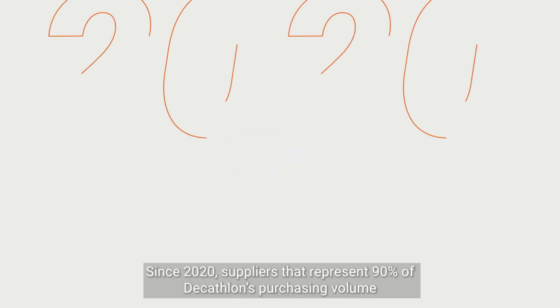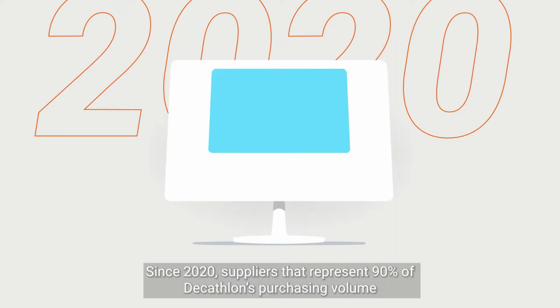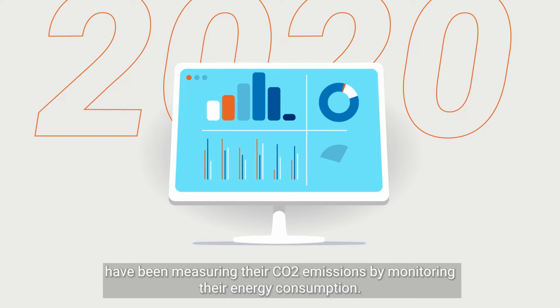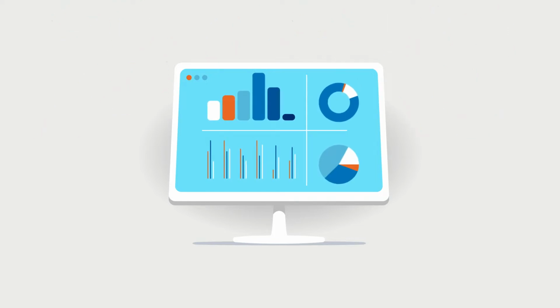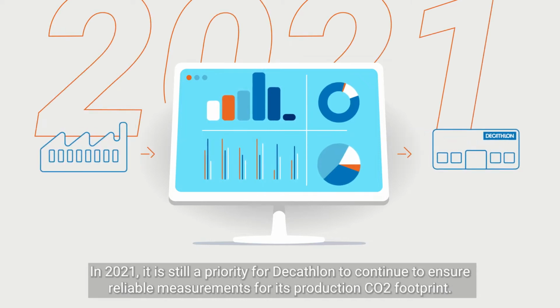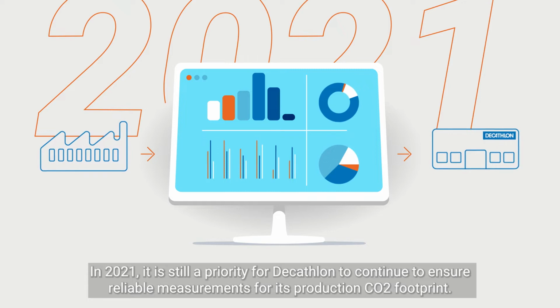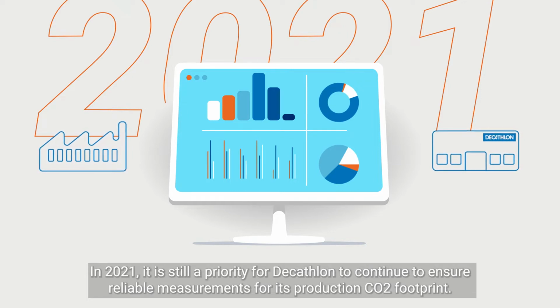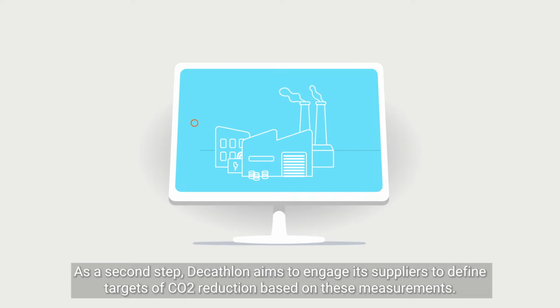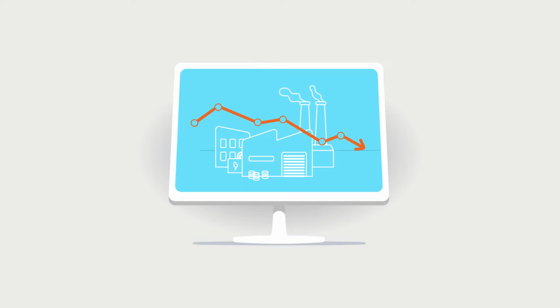Since 2020, suppliers that represent 90% of Decathlon's purchasing volume have been measuring their CO2 emissions by monitoring their energy consumption. In 2021, it is still a priority for Decathlon to continue to ensure reliable measurements for its production CO2 footprint. As a second step, Decathlon aims to engage its suppliers to define targets of CO2 reduction based on these measurements.